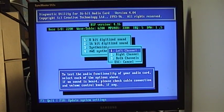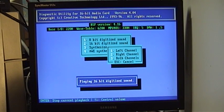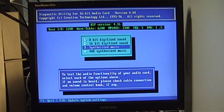We'll go ahead and do the 16-bit test. 16-bit testing. And then the synthesized music.